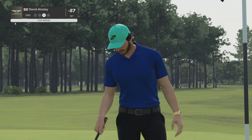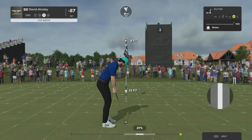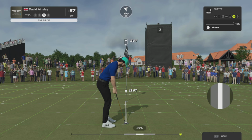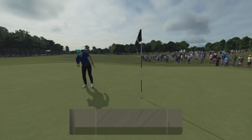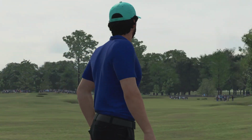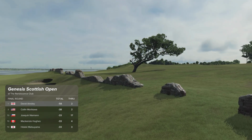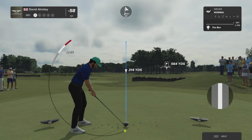Luke, nothing gets past you. Yes, this kid is a stud. That's a good putt to make that one. That's back-to-back birdies. Kind of like it. Two in a row. He sits in first position. Let's see what happens here at the third hole.